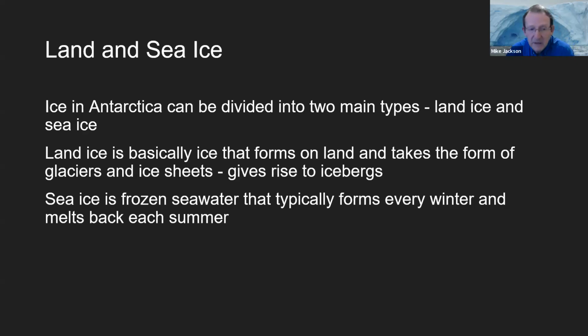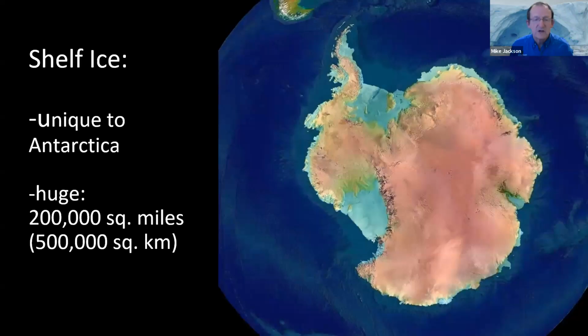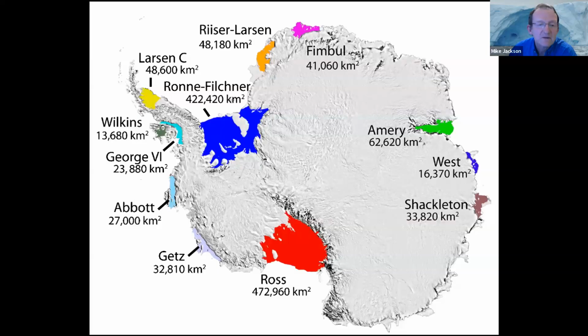Sea ice, however, is frozen seawater, and it typically forms every winter and melts back every summer. And as David mentioned, we've got shelf ice. There is a huge amount of shelf ice. The blue, kind of turquoisey blue areas are the shelf ice here. The biggest would be the Ross ice shelf and the Ronne-Filchner ice shelf on the upper section there. So there we go. You can see the major ice sheets of Antarctica.